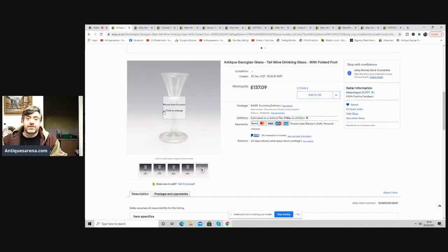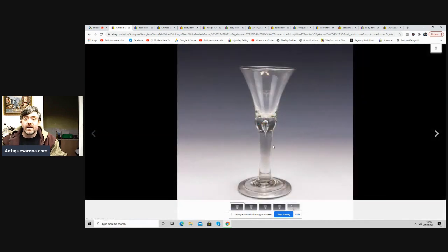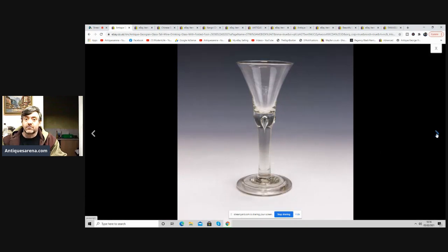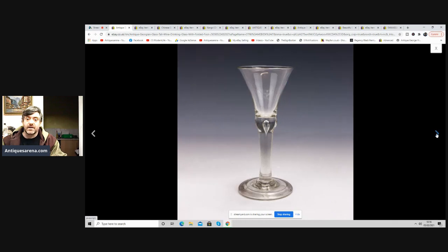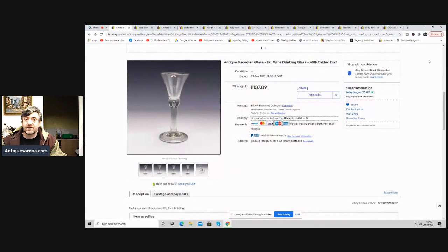So if we come across here, we have a beautiful mid-18th century, 1740, 1750 drinking glass. We have a plain stem, nice folded foot here. You can see the fold there. It's a really nice drinking glass, got a nice bubble in the stem there. There's the fold. You see this inner line running through the foot there. That's the fold. Now they stopped doing this foot by 1740, 1750. So this is a nice example.